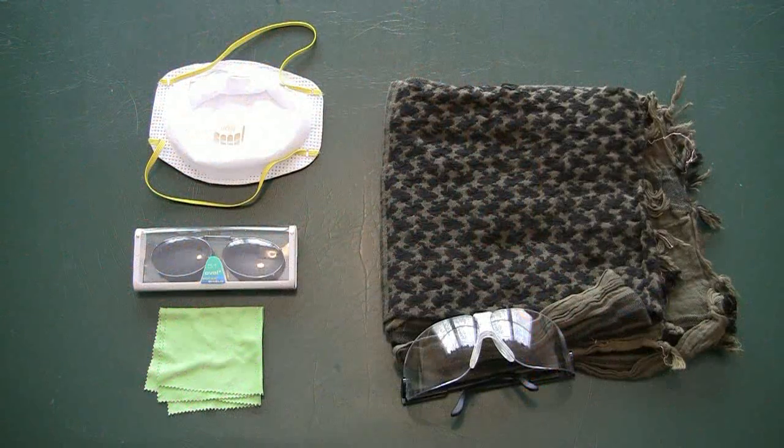The first category is air, and nothing is different here from my other get-home bags. It's basically an N95 mask, a shemagh, sunglass clip-ons, a cleaning cloth for my glasses, and then safety glasses. If you're going to be biking, safety glasses are a must for biking in the rain, dust, and anything that might be blowing in the wind like bugs. You can't always be wearing your sunglasses during rain and low light conditions, so having a spare pair of clear lenses definitely helps you when you are biking.